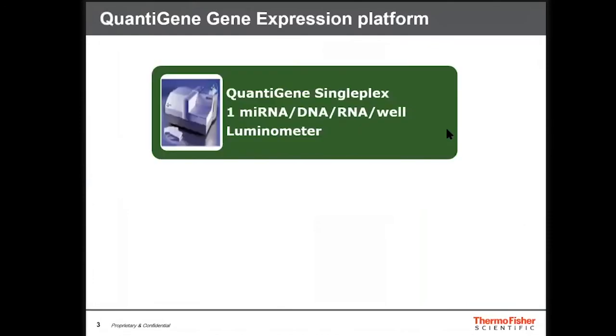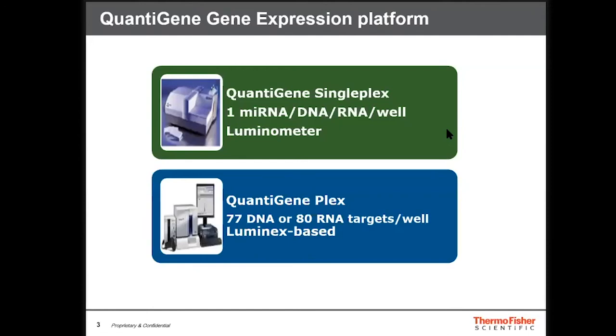So the original QuantiGene technology is a single-plex assay, very much like an ELISA, which gave you the ability to look at one target per well. I came on board in 2003 and started working with the single-plex assay. The small company that I was with, you may not have heard of it, it was called Panomics way back when, developed a multiplex assay on the Luminex platform.